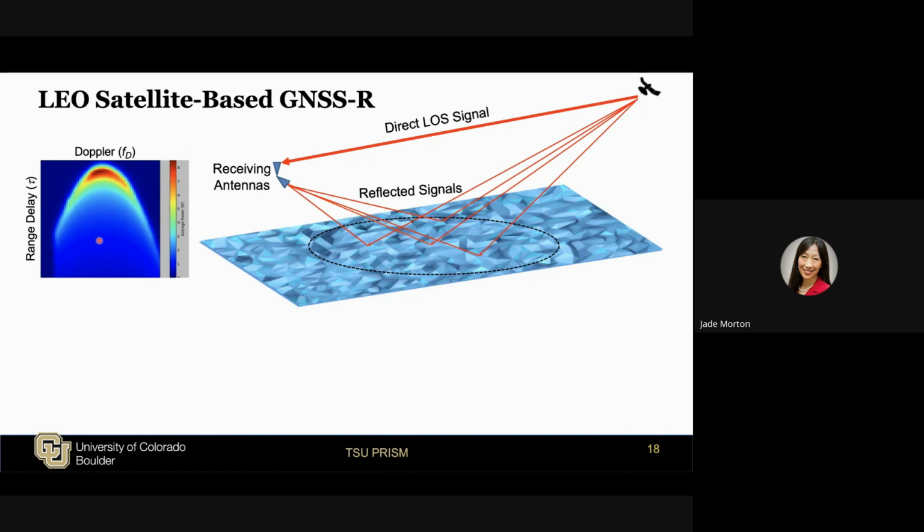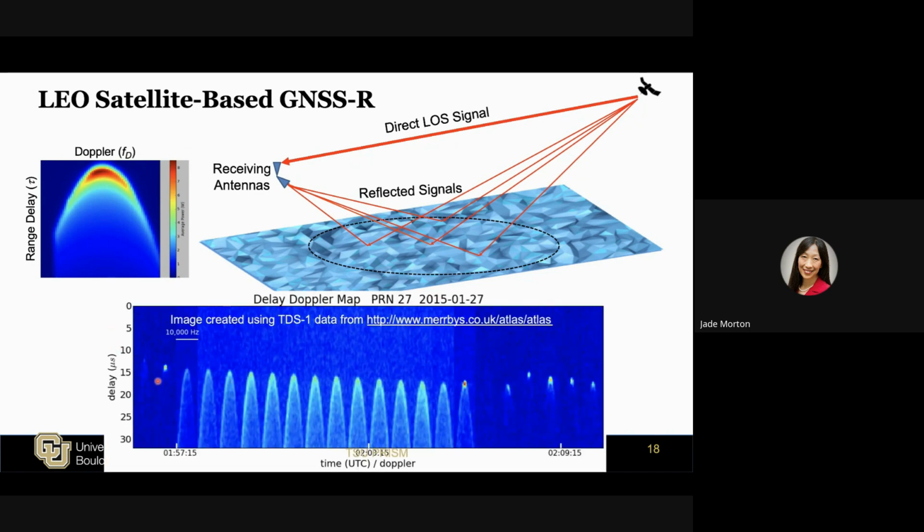I'm going to show you an example. This is a sequence of delayed Doppler maps one of my students built from the UK's TDS-1 satellite. Each of these delayed Doppler maps looks very different. Some of them are fuzzy, and some of them are tight points. The fuzzy signals are reflected from a surface that's very rough, so there's a wider spread of the delay and Doppler values. But the other dots that are focused on a single point come from very smooth surfaces. It's like a mirror, so there are very few reflections from the surrounding areas, and most of the signal comes from a specular reflection.